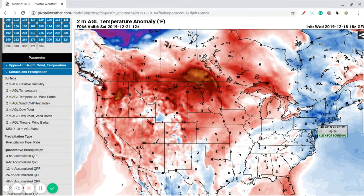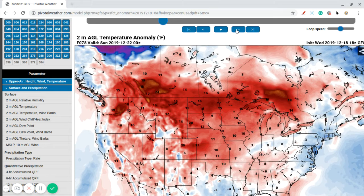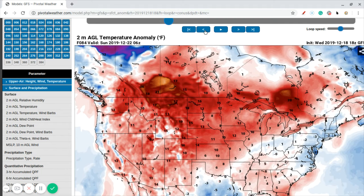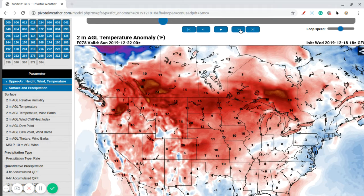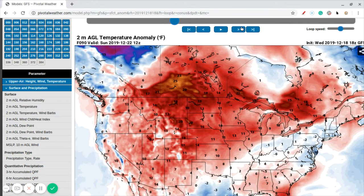And then we see still a cold in the Northeast, colder than average. Burlington, 3 degrees below average, and then coastal Maine, 8 degrees below average. I think that's Portland. Now let's go to Saturday evening here. Warm air is really coming out into the country now. But then it gets even a little bit stronger Sunday afternoon.